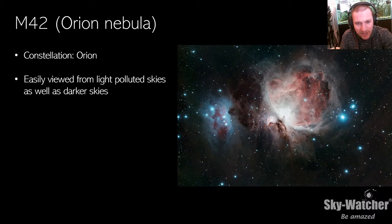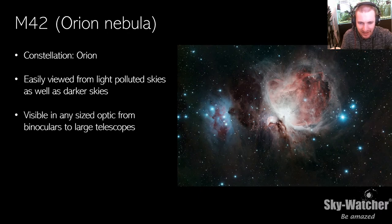A DSLR works really well, and pretty much any camera on the market will get you some good shots out of it. And from something as basic to a camera on a sky tracker to an advanced imaging setup, you'll get an awesome image of Orion pretty much no matter what you use. So that's M42, the Orion Nebula. It looks good in any size telescope. You can see the nebula from your backyard.